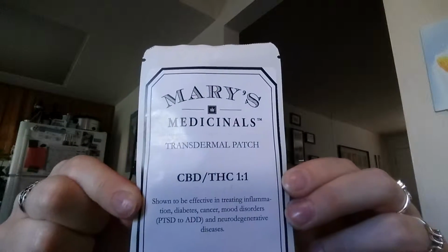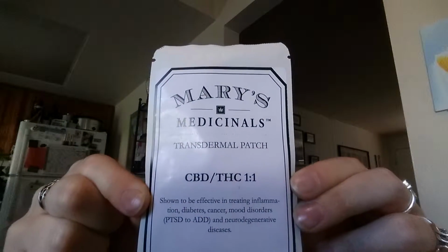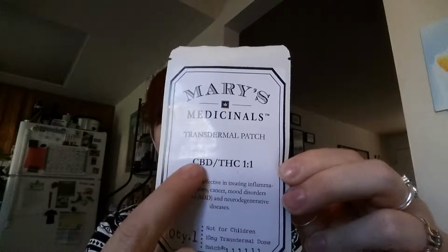This one, I don't know if you can see it, is a transdermal patch. And as you can see, it's got a combination of the THC and the CBD. This is all medical cannabis, so it's different than the recreational stuff. Recreational stuff is pretty much all THC, and they don't worry too much about the CBD content. And I guess the CBD content is what is supposed to help people with cancer the most.